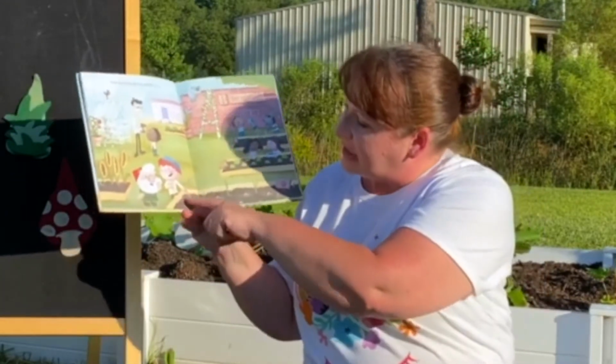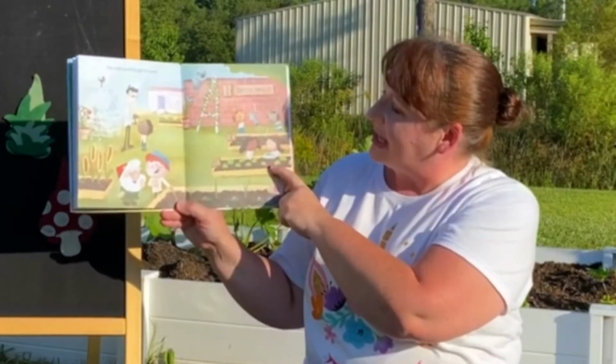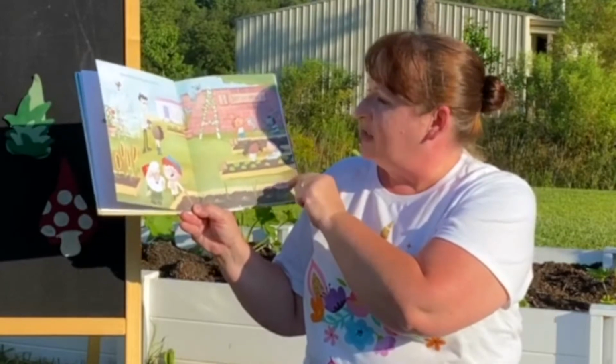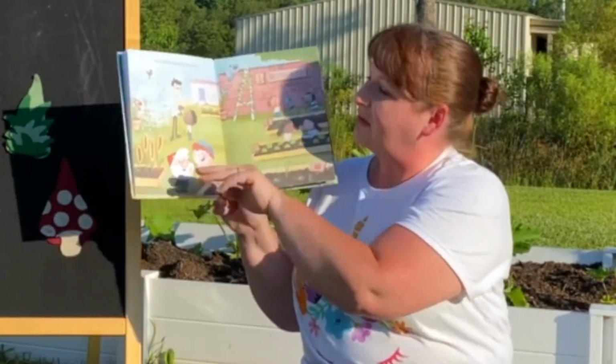Look, see, everybody's working. This one's pulling something. And here's some girls over here with what looks like lettuce. And the rabbits are watering the plants, watering those carrots, because rabbits like carrots. Here's some sunflowers, just like Colby's sunflower.